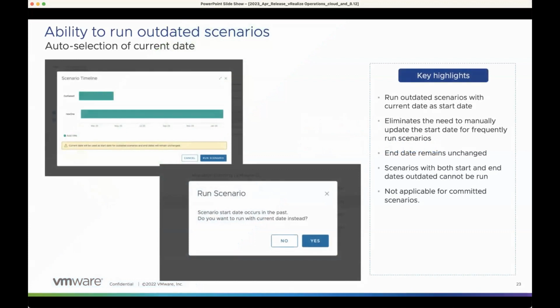We have been listening so far on all the exciting new features. Now let's see what we have covered under the ease of use category or the product simplifications. So getting started on two things here. There are two ease of use enhancements related to what if scenarios. One is the ability to run outdated scenarios, and second is the ability to run custom profiles in what if scenarios. So a scenario is considered outdated if its start date is in the past or when both start and end dates are in the past.